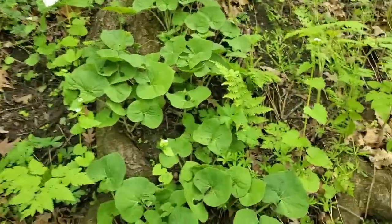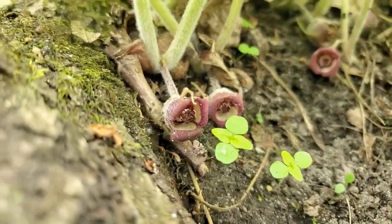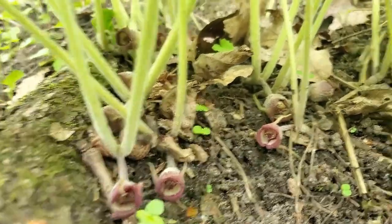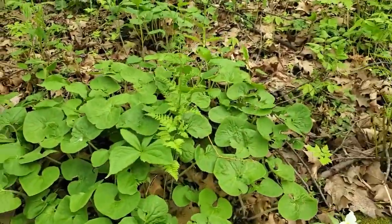Just can't resist. Here's another, this is a really good patch of wild ginger. And then when I go down underneath, there are all those flowers in there. Pretty cool, one of my favorites. It's just so rewarding when you find them because they're so tricky. Apparently now I'm just in wild ginger territory.